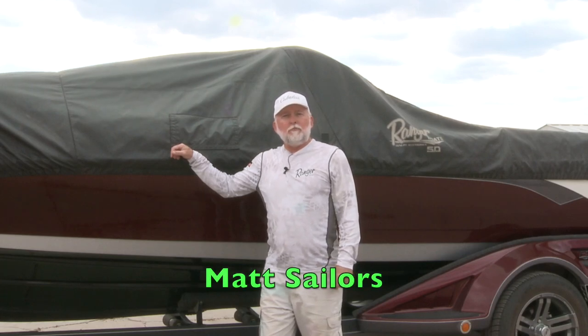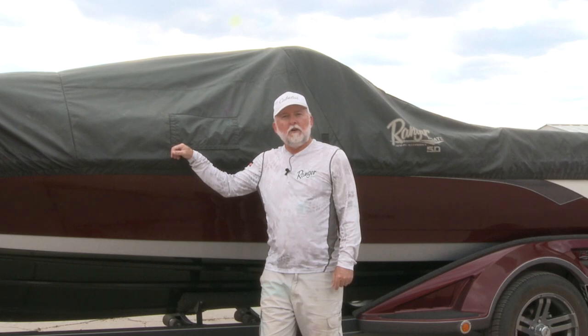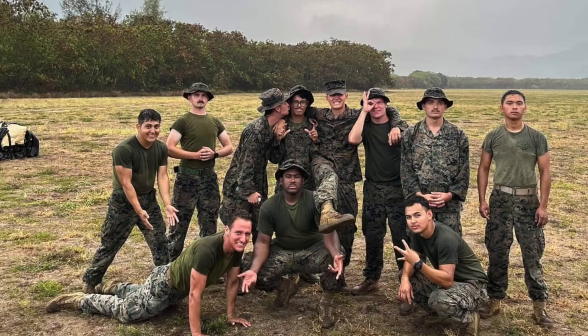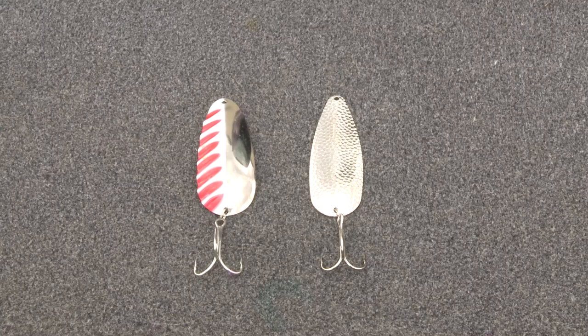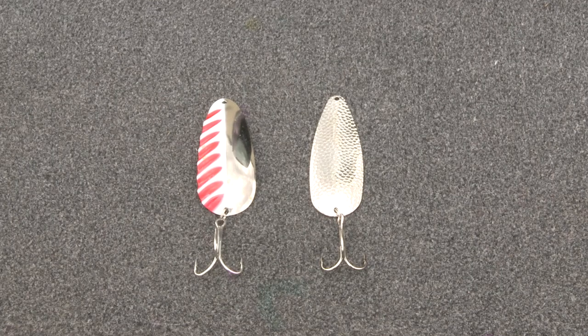We're loading up the Ranger boat and we're headed to Canada for a trophy pike fishing adventure of a lifetime. We're going to TND Amisk Camp in Saskatchewan. We're going to be joined by my son Chris, who was able to get leave from his military assignment. We're going to be throwing large spoons after trophy pike.